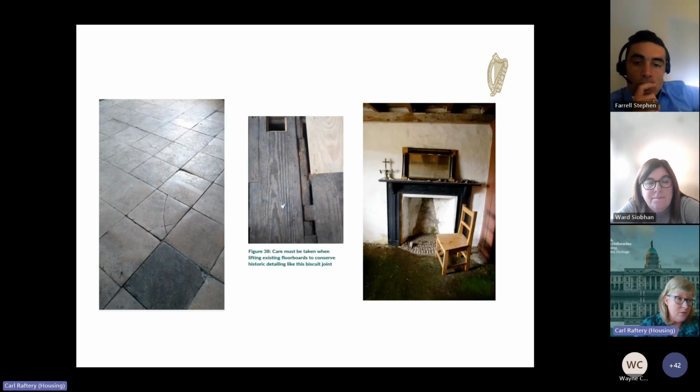From a floor point of view, I'm just going to draw your attention to the instances of integral fabric in the building that functions in a way at the moment. So therefore, it may not be appropriate to remove this stone floor here on the left. It would be too much of a loss of fabric, and it would be very difficult to lay that floor again in the same manner. So in this instance, it may not be appropriate to address insulation or upgrades of floors.